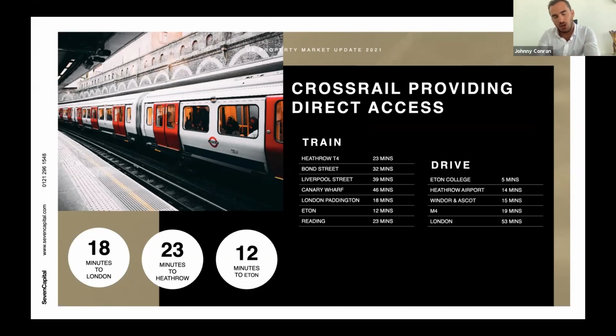And for those of you that don't know, Crossrail is the extension of the Underground line. It's going to be called the Elizabeth line. And that will be a train that comes every 2 minutes and goes to Paddington, Bond Street, Tottenham Court Road, Canary Wharf, all on one train every 2 minutes. So that's really going to change the game.